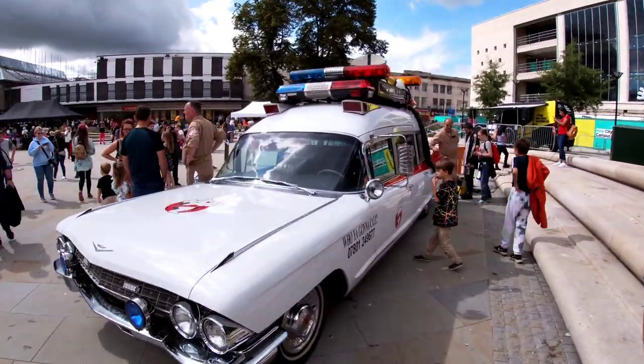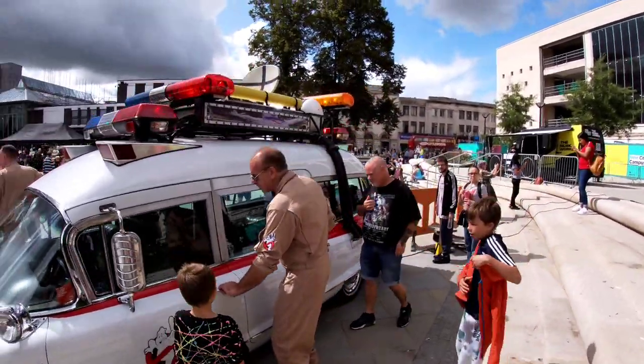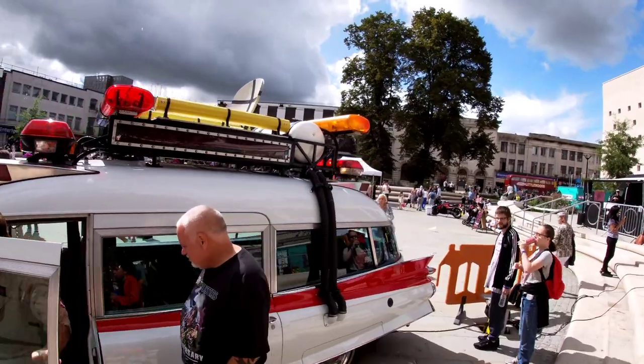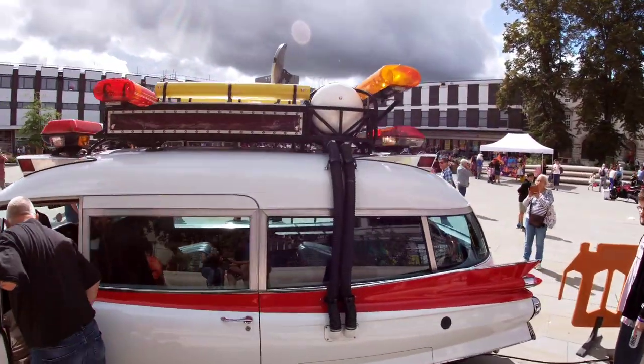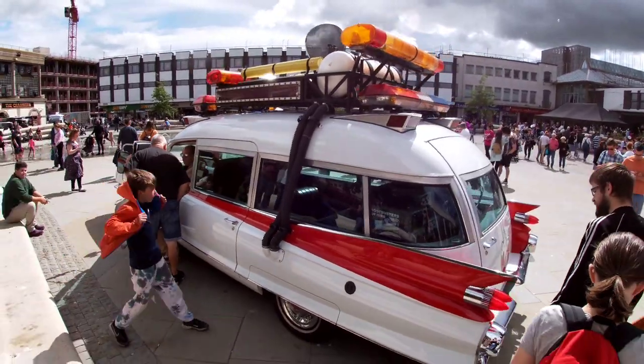You've got to watch the music. The music's going to be copyrighted with the music on. Had to film the Ghostbusters car though. Flashy lights on top. Cool, isn't it?